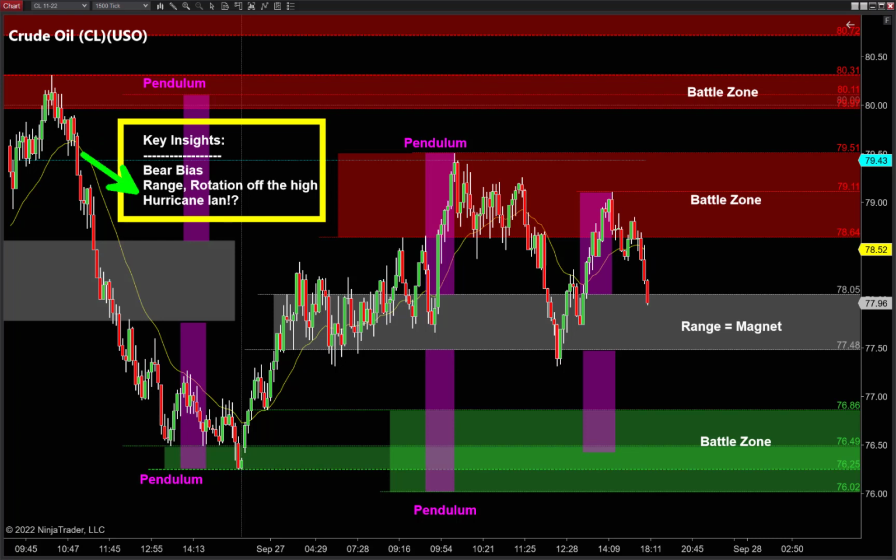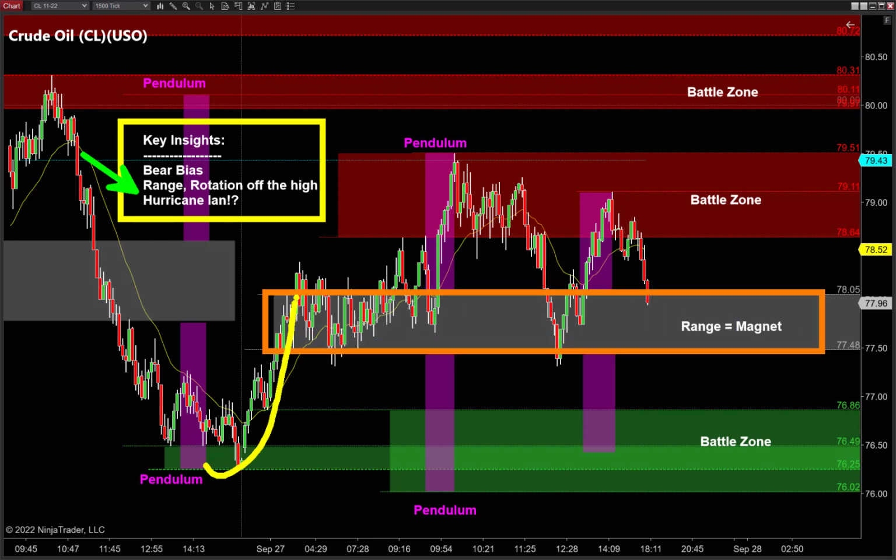The second clue here is a range with rotation off the high. We pop up. It's basically a bull range, right? It's a bullish market into a range.